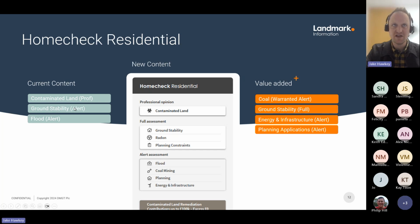So you can see here, we've got professional opinion for contaminated land. That is continuing, as you would expect, we've been doing that for years. All of our reports include contaminated land as standard. That is where environmental searches came from, from the early noughties, and actually before that.